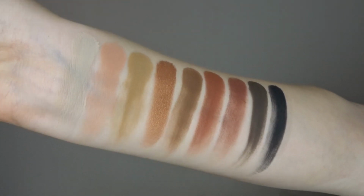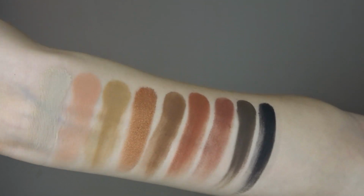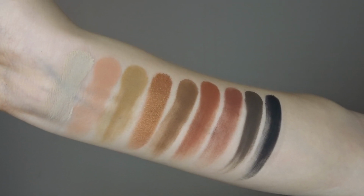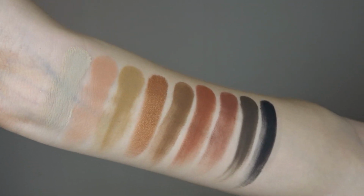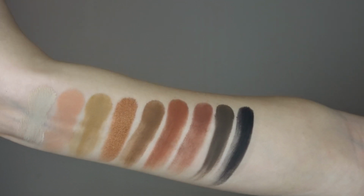Finally, we are on to the last row, and this is such a beautiful row. Look how pigmented that black is, and I like that she has a white and a black in here, because I feel like you couldn't have a nude palette without them. And this is just so beautiful. I love the swatches.